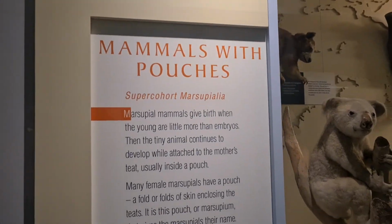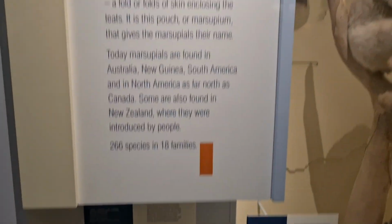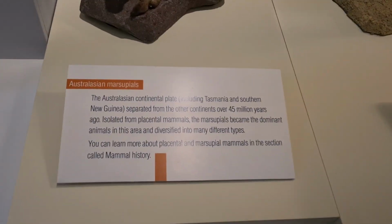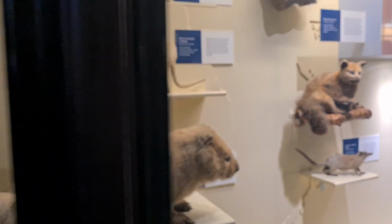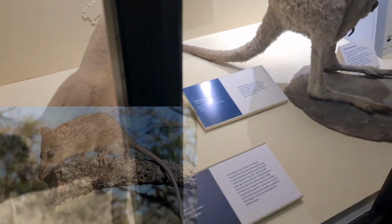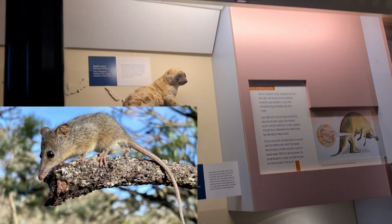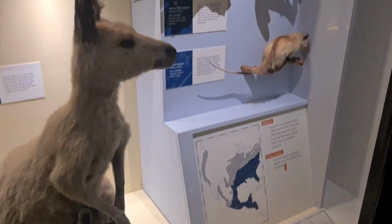Starting off with marsupials, most give birth to underdeveloped young which continue growing inside a protective pouch in the mother's body. The most famous example is the kangaroo. While Australia is home to most marsupials like koalas and wombats, some also live in South America like opossums and even North America like the Virginia opossum. Marsupials range from tiny honey possums, which are just a few inches long, to red kangaroos, which can stand over 1.8 meters tall.